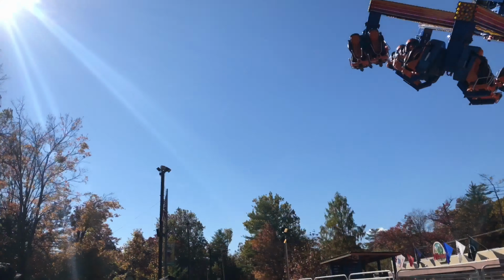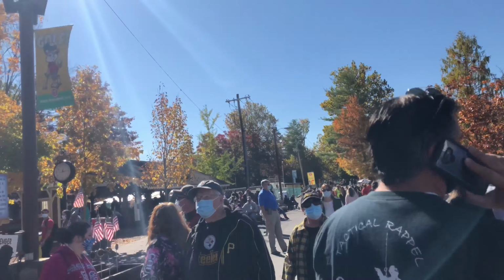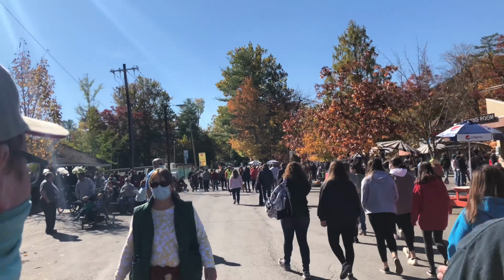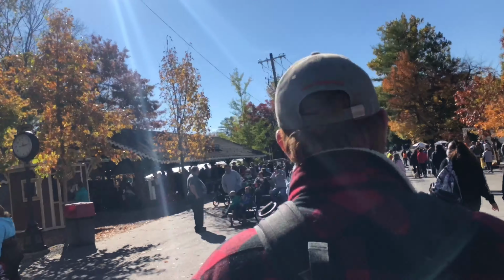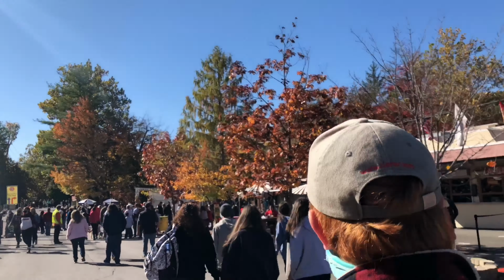Like, this is almost a 2-day park. I mean, you need to spend a lot of time here to get on everything, especially with this crowd. Yeah. Oh, look at the train line. Oh, crap. Jeez. Yeah, I expect to wait for quite a while for some of the rides today. That's all right, though. It's all about the experience. Got wristbands. Okay.